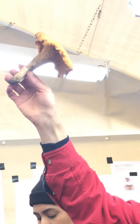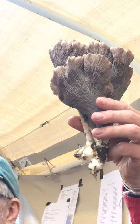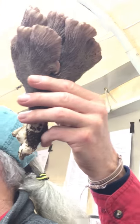Here is one that's really in the chanterelle group, but I wouldn't call this a chanterelle. Gomphus. It's not related to chanterelles. It's not even related. It's related to stinkhorns, as it turns out. It has folds instead of gills.